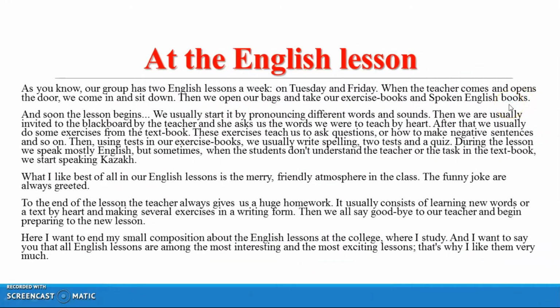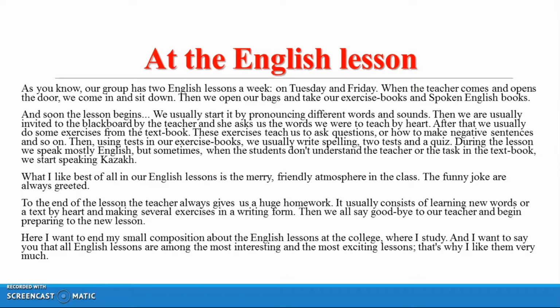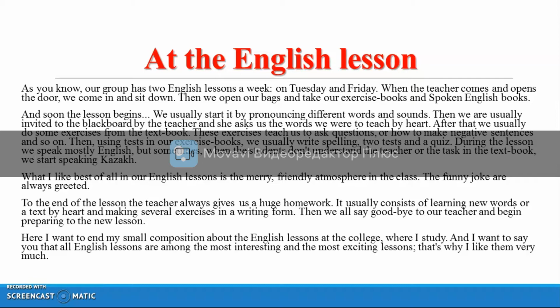It's the English lesson. As you know, our group has 2 English lessons a week, on Tuesday and Friday. When the teacher comes and opens the door, we come in and sit down. Then we open our bags and take our exercise books and the spoken English books. And soon the lesson begins. We usually start it by pronouncing different words and sounds.